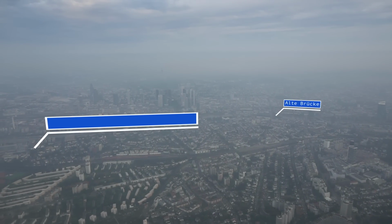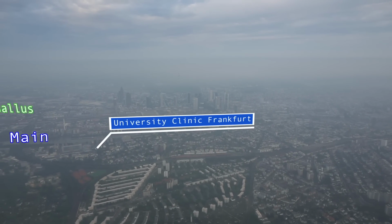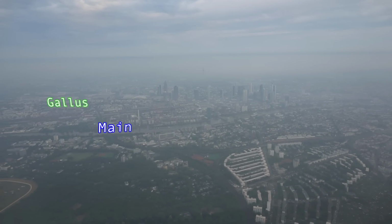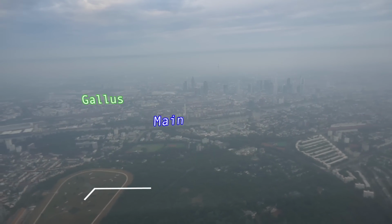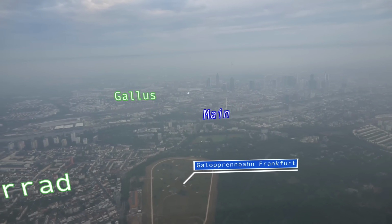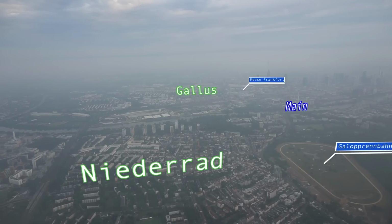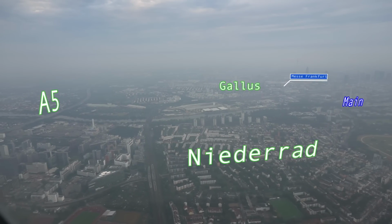I marked it with a tag. From here you also see the Main, which is a tributary of the Rhine. Right next to it, there's the University Clinic of Frankfurt. The neighborhood called Gallus has a special history. In medieval times, they used to hang people there. Later, it became an industrial area, while today it's more and more an upscale district with residential buildings, office towers, such as the Tower 185, and a big shopping mall, the Skyline Plaza. Finally, we have reached Niederrad, a neighborhood with 25,000 inhabitants.